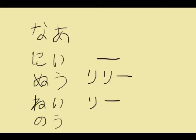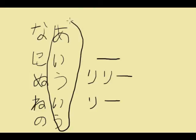If this was a ra, this long mark is going to basically take care of all these right here. You don't have to remember anything, just use a long mark, it stretches out the pronunciation of the katakana before it. All right, so we'll stop there. So those are two symbols down. Let's go on to the next symbol.